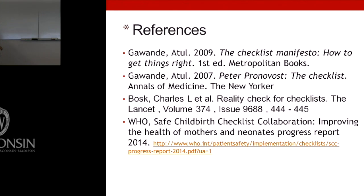So here's some references, and if you want a read, Atul Gawande, who's a cardiothoracic surgeon, a surgeon of some sort, and wrote about checklists. Checklists have been around for many, many years in healthcare, but he was just the one who wrote it up in a very riveting manner and made millions. But he's a great writer. His book, The Checklist Manifesto, is great. It does a good job talking about the history and why we should use it. So I would encourage you to read it.